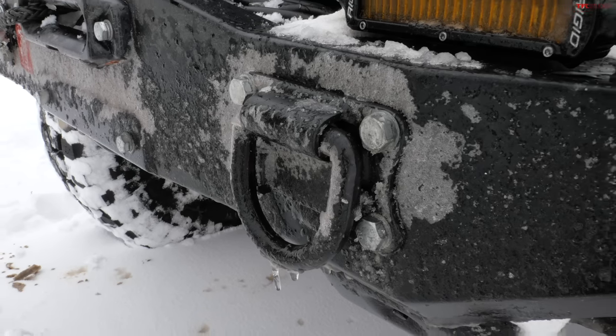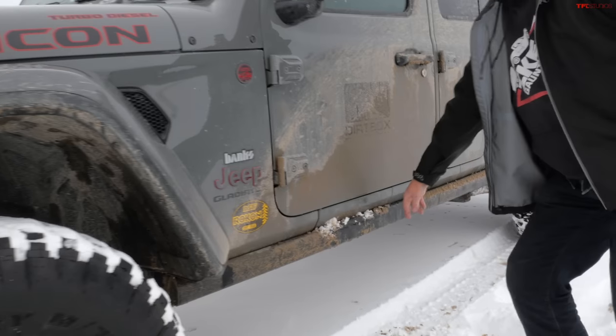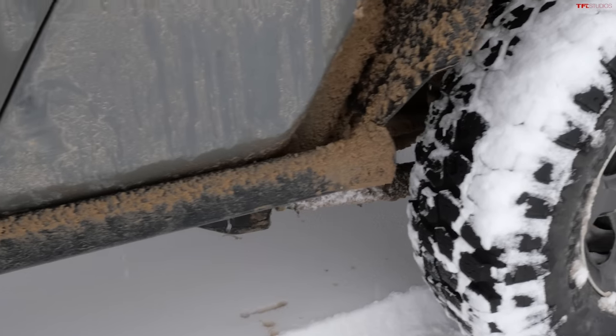All right, so let's keep moving backwards. It looks like a stock rock rail here. Is that true? It is a stock rock rail. Nice. Yeah, and I use them. I don't know how long they're going to last, but I definitely use them.